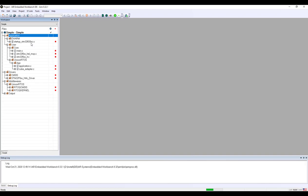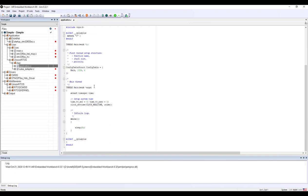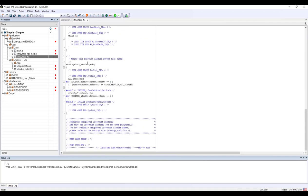Note that the UNISON RTOS main task could be found in the application C file. You can customize it depending on your requirements. Please verify that the SysTick handler was generated successfully and the export SysTick handler routine is called inside. Please verify that the MX UNISON RTOS init routine is called inside the main C file.